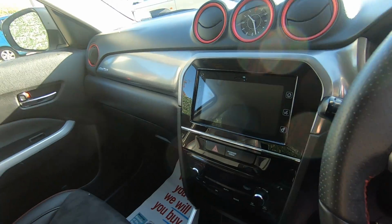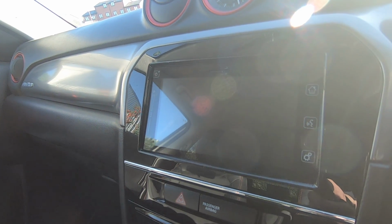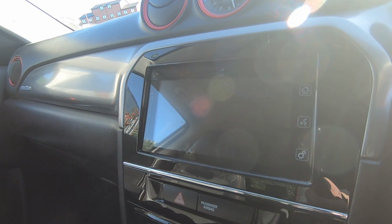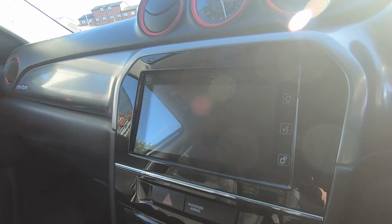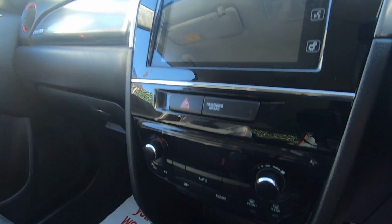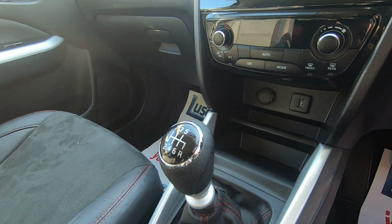In-car entertainment features the 7-inch colour touchscreen. Here you'll find reversing camera to work alongside the parking sensors, sat-nav, DAB digital radio and Apple and Android CarPlay. Got full climate control underneath, 6-speed box.